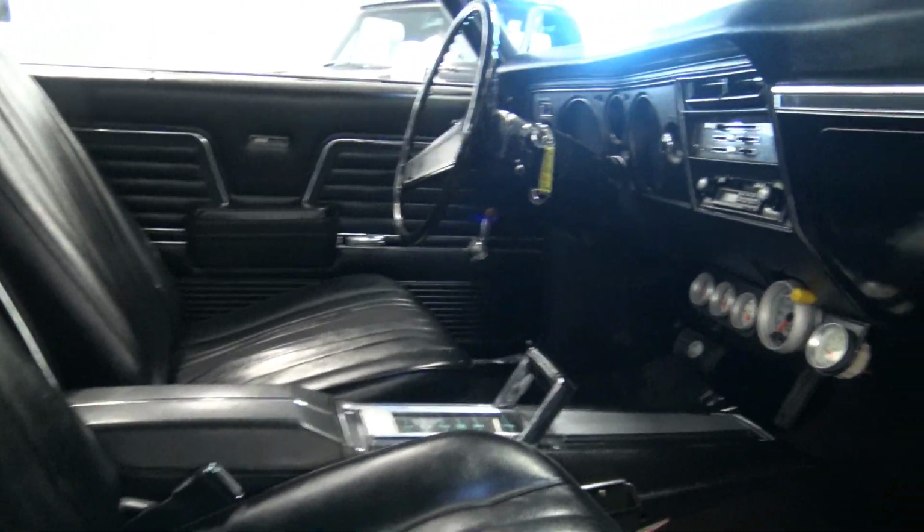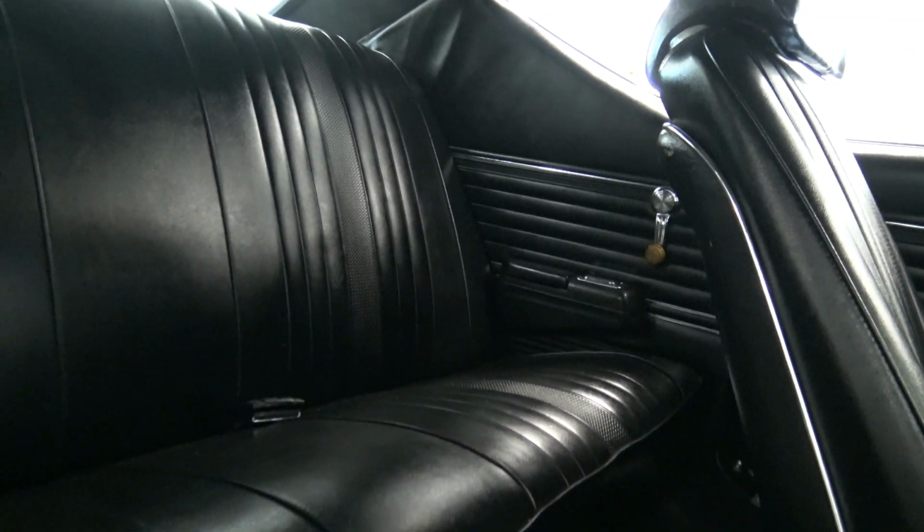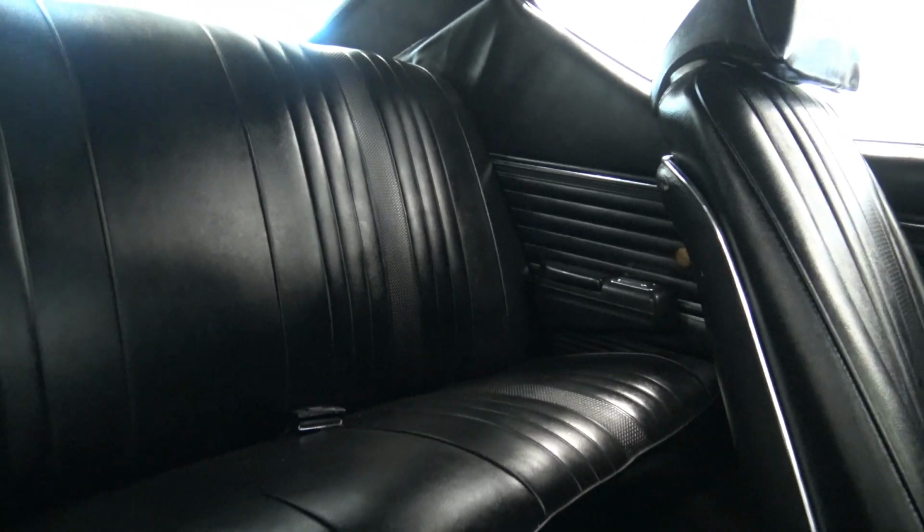Corner of the door is perfect. Door jamb paint done just as nice as the rest of the car. Black bucket seat, straddle bucket seat interior, full console. It's got the seat belts in the back, the factory GM ones. They've been updated for the shoulder harnesses in the front. Headliner's nice.